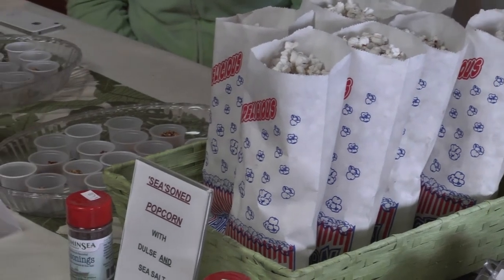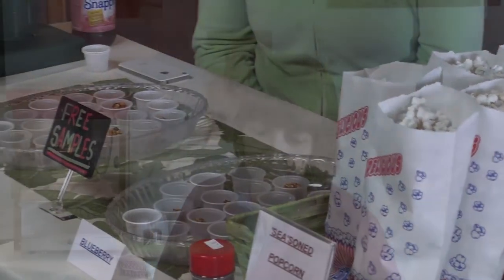We sell popcorn here with dulse seaweed on them. We have seaweed soaps that are extremely moisturizing for your skin. We also have pet supplements. Seaweed's really, really good for your pets. Use it as a vitamin supplement. And we have dog treats with seaweed in them.